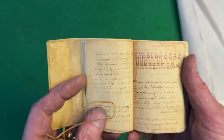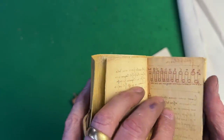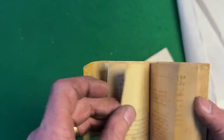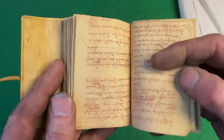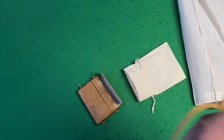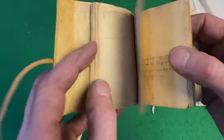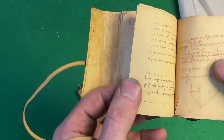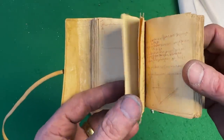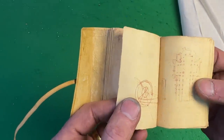Oh, look at this. Pulley advantages. Oh, more. More pulley advantages. I mean, the thing that really slays me about this is that every paper tear is identical to the original.